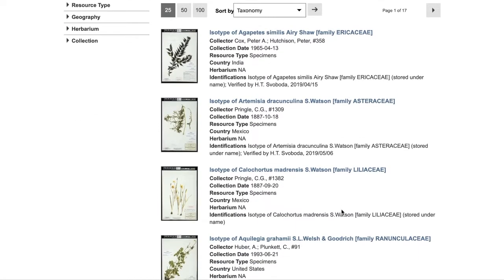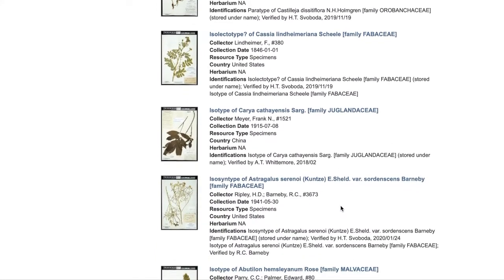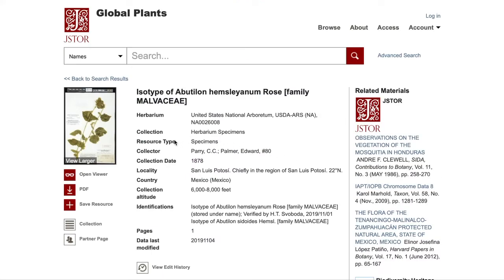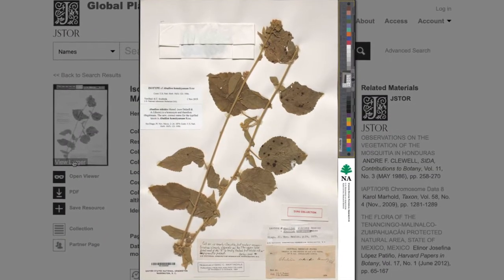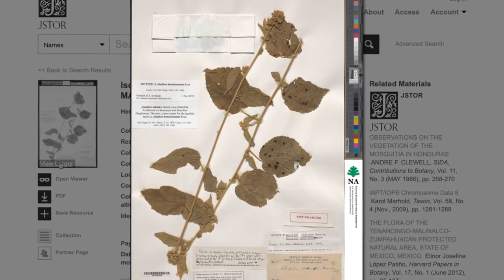The final phase of our project is to take those images and the other data that we gathered from the specimens and turn them into a fully searchable, accessible online catalog. Being able to access our specimens online by anyone, anywhere in the world, is going to transform how our specimens can be used and appreciated.